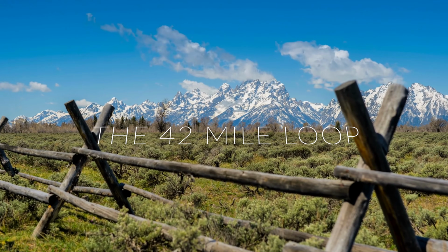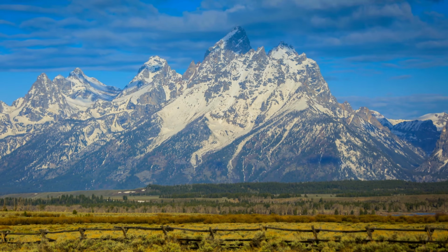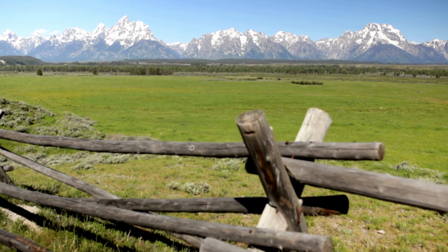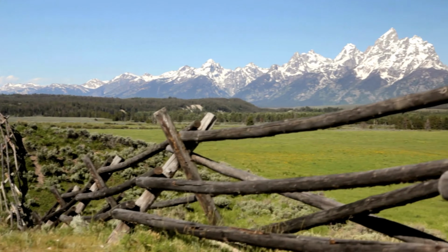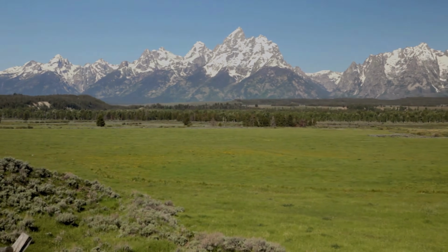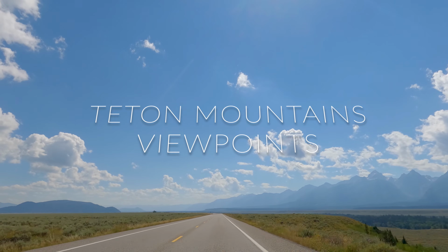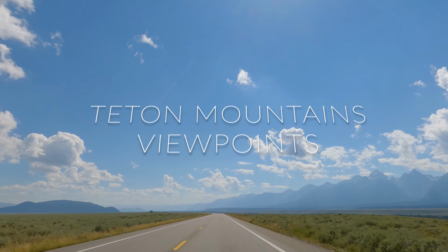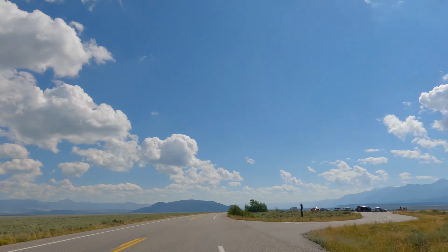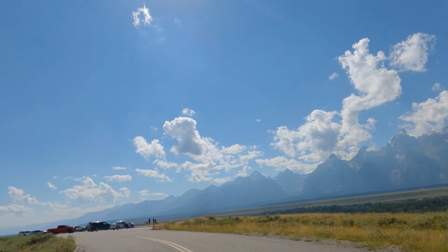The 42-mile loop through Grand Teton National Park is a great way to see animals such as bison and elk. Throw in a buck-rail fence and the Tetons, and you have the perfect Wyoming photo. While driving the Grand Teton Loop, don't forget to pull off at one of the many viewpoints to take in the classic Teton Mountain Range photo.